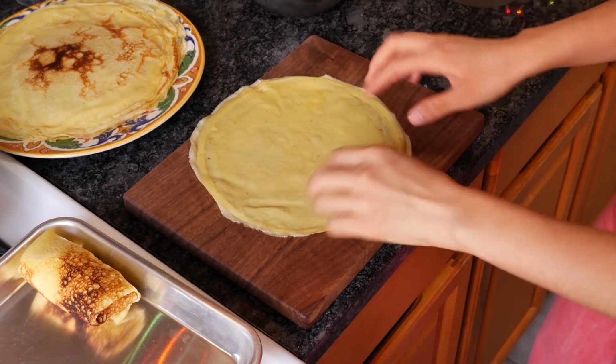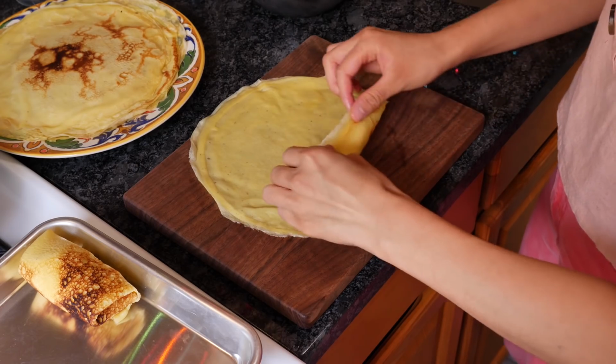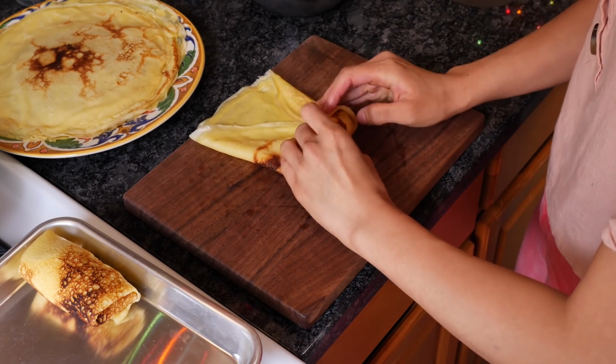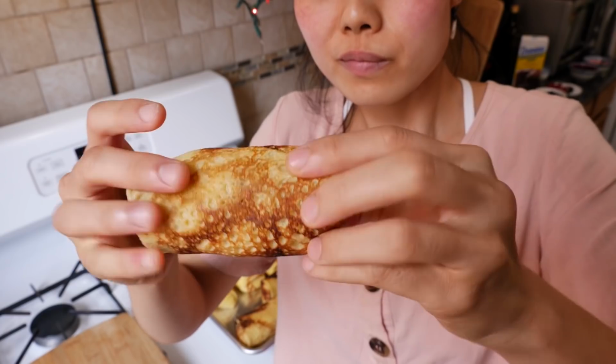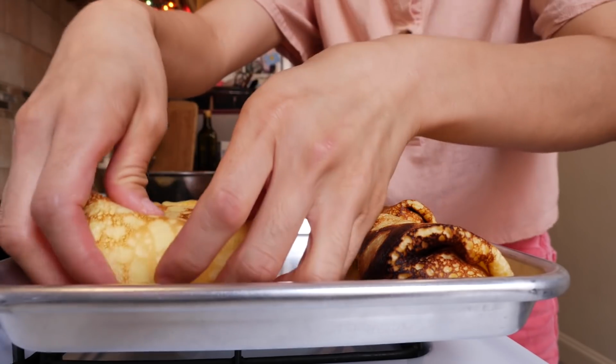To assemble your blintzes, go ahead and place a crepe on a clean surface and dollop about 3 tablespoons of filling on the bottom of that crepe. Go ahead and tuck in that bottom flap, then tuck in the sides and continue rolling that blintz up into a log. Repeat with remaining crepes and filling until we have a whole army of blintzes, and then we can go fire up our skillet again over medium heat.